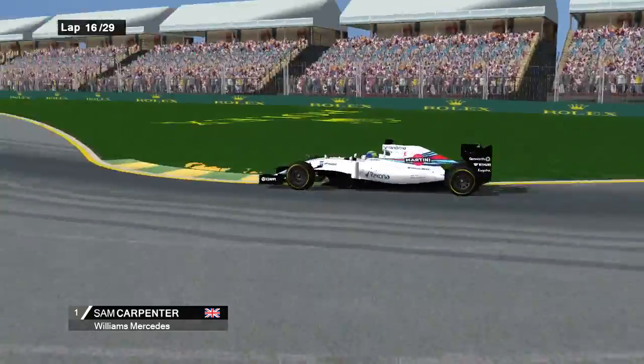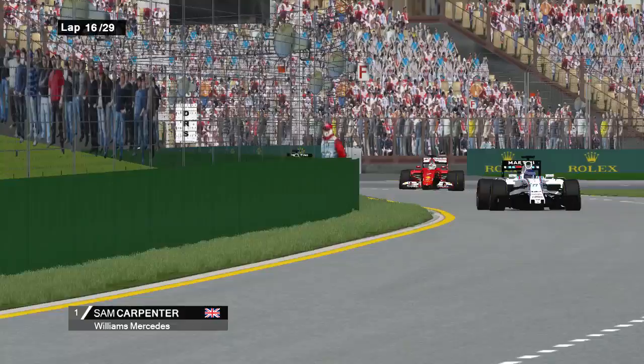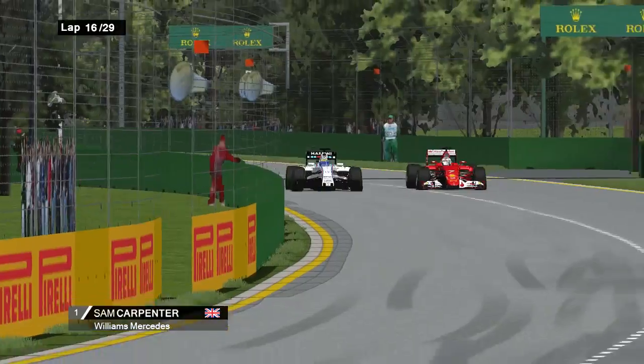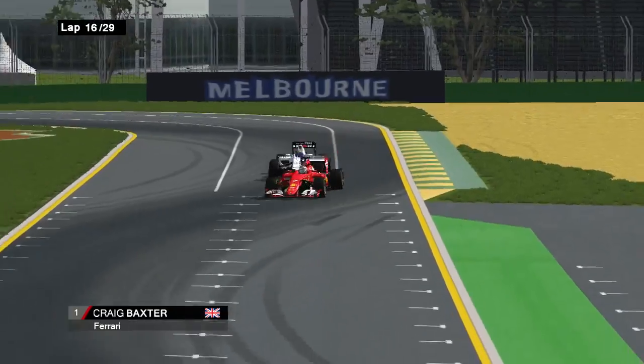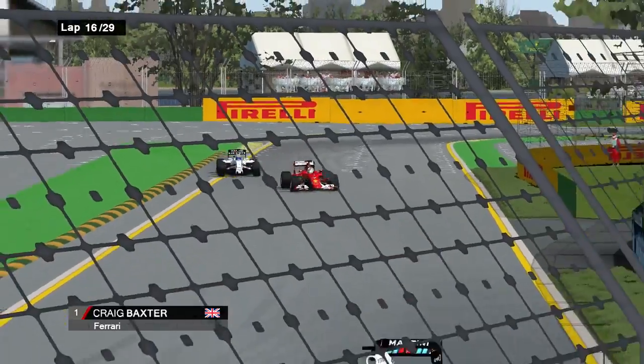It's going to be very tight coming into turn 1 now as Craig turns in, and Craig's right behind the Williams of Sam Carpenter. He's got a wider line through the corner, so Craig's right behind him. And will Craig actually manage to try a move around the outside of turn 3 now? He's definitely looking at it on warmer tyres. He goes right around the outside of Sam, and that is him up into first position.